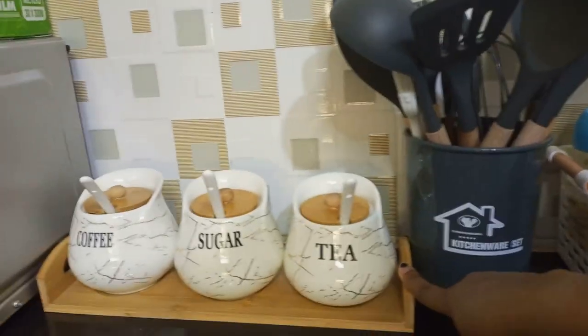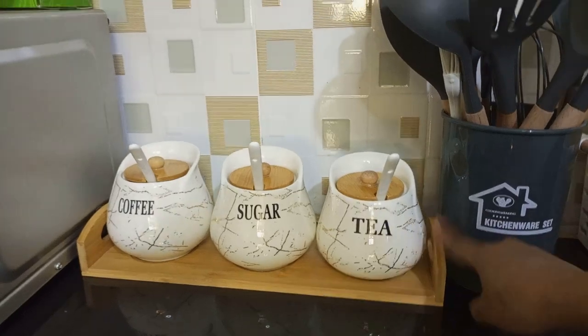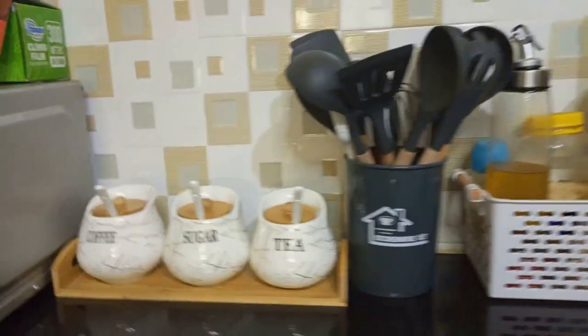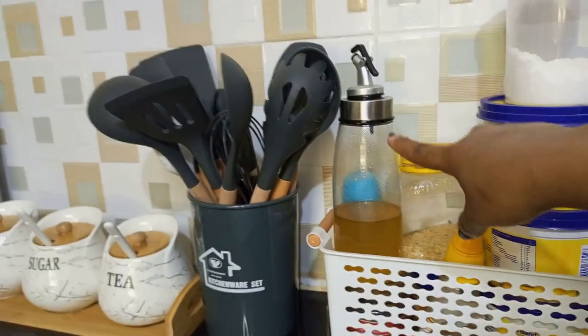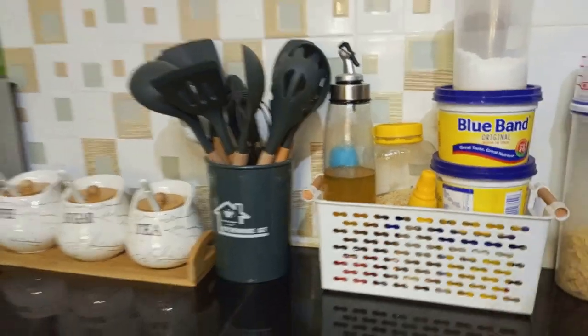This one is also from Kamukunji. It was 25, but I paid 23 because I was buying other things from there. Here is my oil dispenser. I got it from Kamukunji for 500.